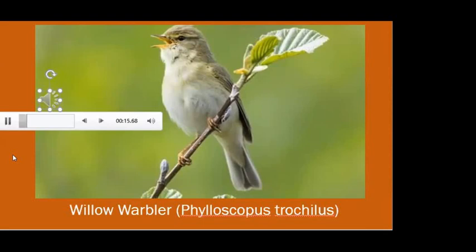So with the willow warbler, it's said to start really high and then has a descending note. And it's thought to sound like it's falling down some stairs. So it'll start at the top, and then gradually, step by step, it'll fall down the steps and end up at the bottom.